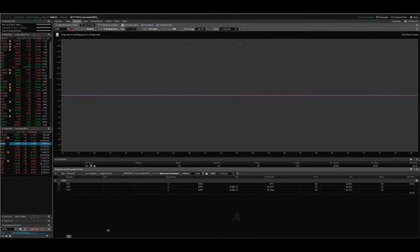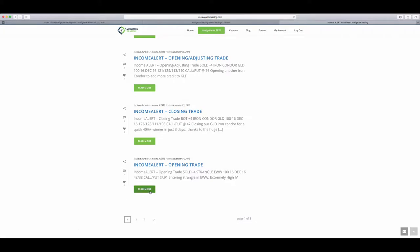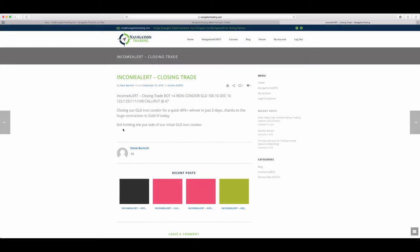And then let's go to the next page here. Let's go back to the first page. I like to do these in order as we took them during the week. So we did an opening trade in EWW, and this is one that we already took off. We opened this trade on Monday, and we already took it off for a profit of about 40% of max profit. So that one was a good trade.